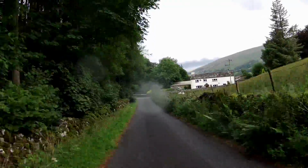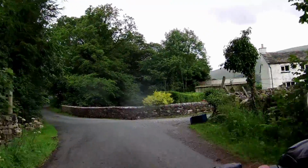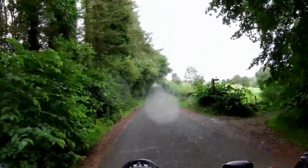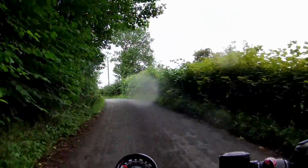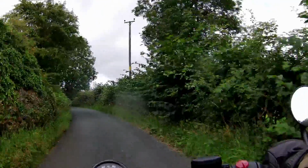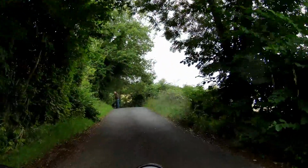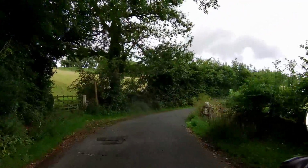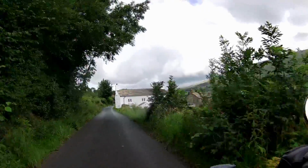So yes, now we can see the Howgills from the other direction as we approach Dent. And of course, we do have wet cobbles to contend with as we go through Dent. You can see a few raindrops now, can't you? Coming down. Yeah, it's funny old day. Typical British summer. British August, I should say. Always seems to rain in August. School holiday time. Quick wipe of the visor.